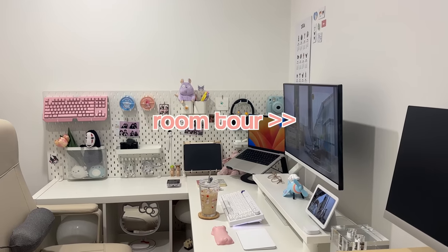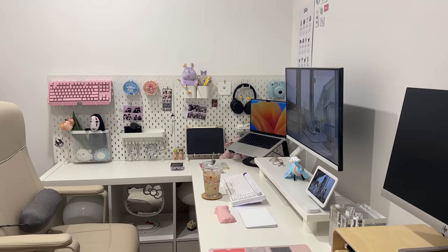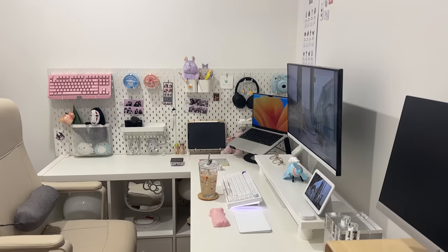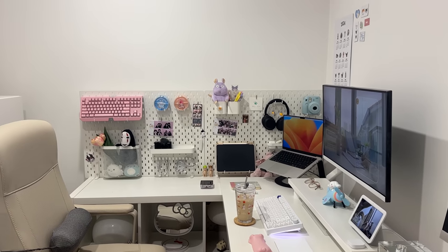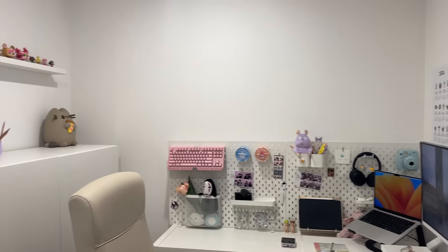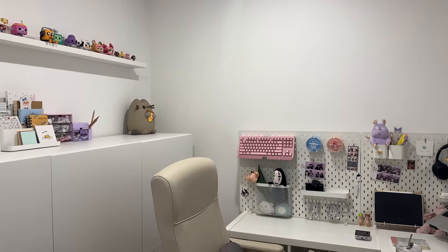Okay, so I really wanted to take this chance to do a little room tour of my office, if you will. So just to sum up, basically my partner and I share this space. So this is what it looks like when you sort of just peek in. This is after the makeover, of course.